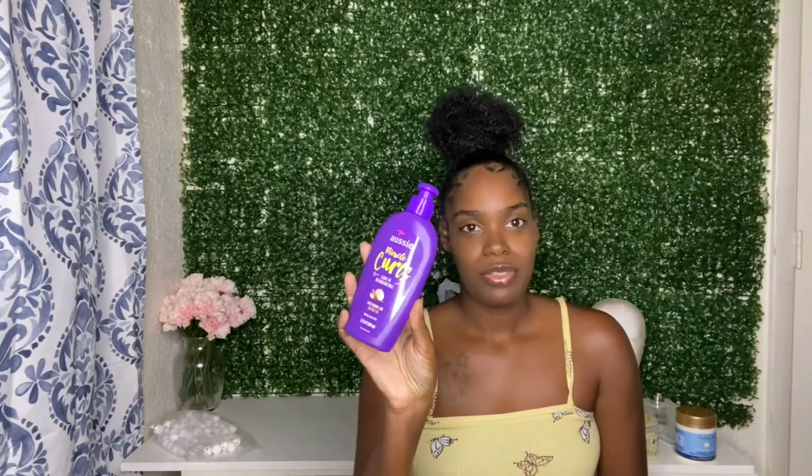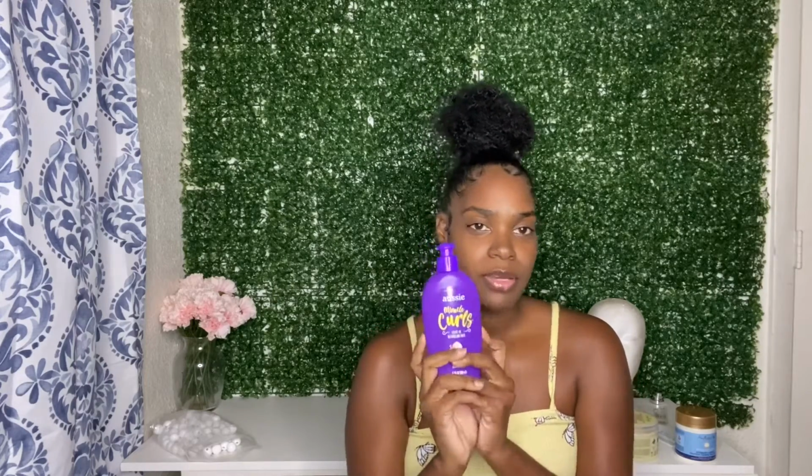The next thing I'm going to mention, a real OG, is the Miracle Curls by Aussie. It's the leave-in detangling milk. I also started off with this when I first went natural, and it's always been one of my top favorite conditioners because it has a lot of slip as far as detangling and all that kind of stuff. It's with coconut and jojoba oil, and it's sulfate free and dye free, so it's very natural hair friendly. So if you haven't grabbed this, make sure you grab you some of this as well.